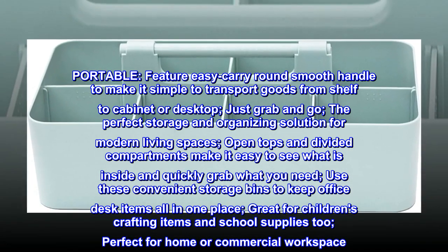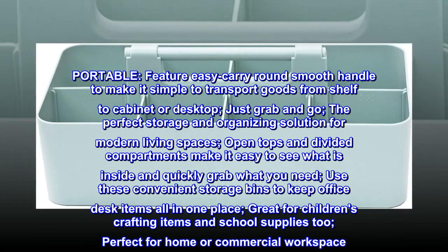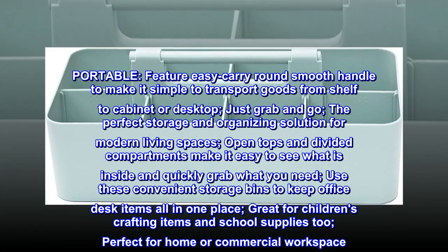Use these convenient storage bins to keep office desk items all in one place. Great for children's crafting items and school supplies too. Perfect for home or commercial workspace.